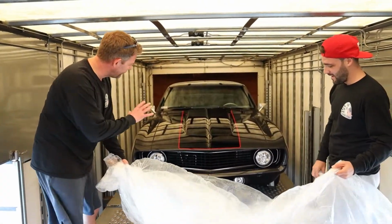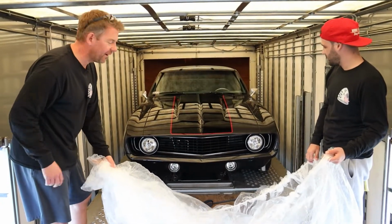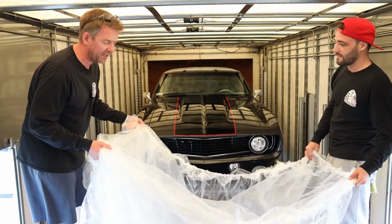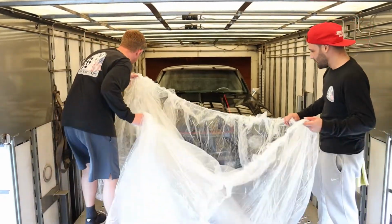We just backed the 69 Camaro into the trailer. It looks absolutely stunning up here. Like I said earlier, every car gets covered with a brand new plastic car cover to keep all the dust off between here and when it arrives at Barrett-Jackson. So we're gonna go ahead and cover it now.